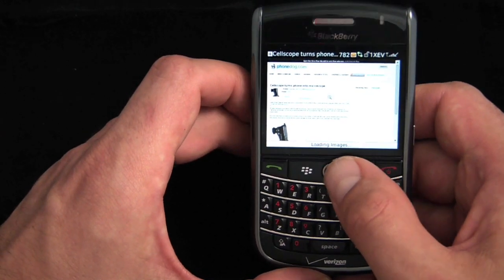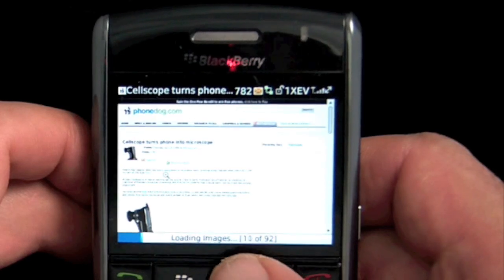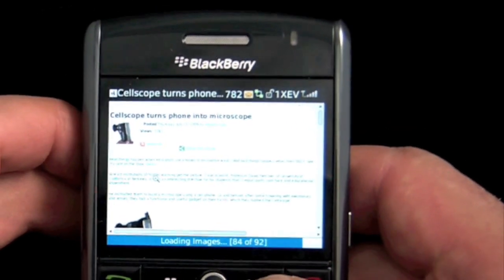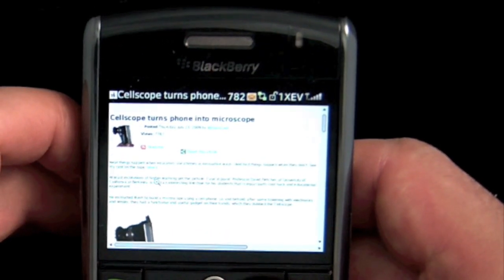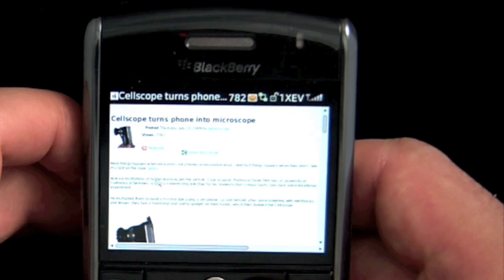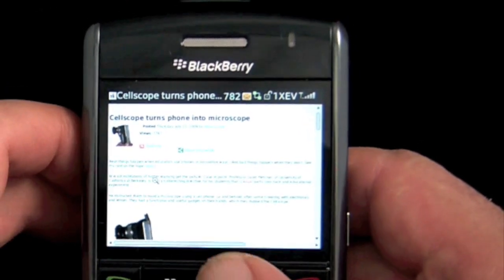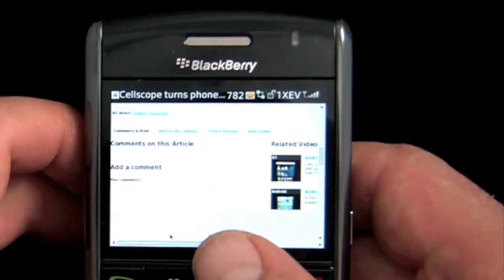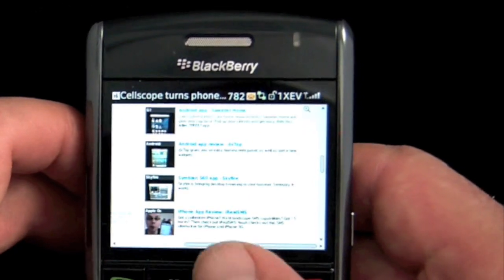You can see the full HTML web browser in effect here, loading up PhoneDog.com, and it's not quite on par with the top-of-the-line web browsers that are out these days. Mobile Safari for iPhone, the WebKit-based browsers for iPhone and Palm Pre and Android. But a big step up from the last generation of BlackBerry web browsers for sure. You can see it's loading up PhoneDog pretty faithfully to the desktop version.